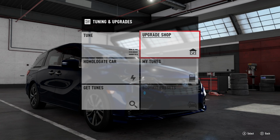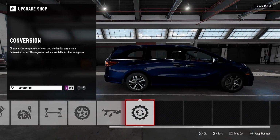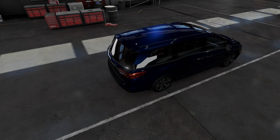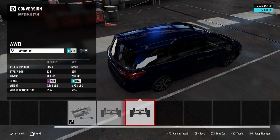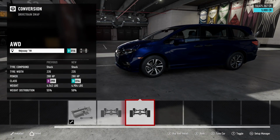Okay, so the Honda Odyssey cost us 23,000 credits, meaning we have 77,000 credits to upgrade this car. So first things first, I'm going to quickly chuck on a drivetrain swap, which is going to take up 5,000 credits. Maybe upgrading this thing will be easier than I thought after all. So I shall report back in a few moments with a, hopefully, fully upgraded, well, it's not really going to be a budget supercar, a budget minivan supercar thing.